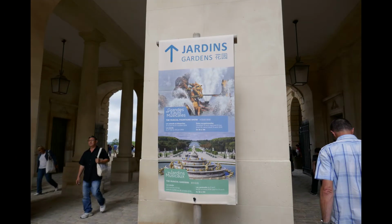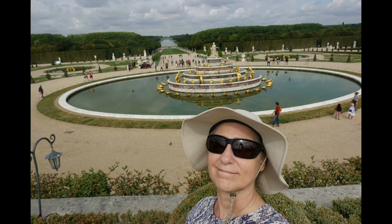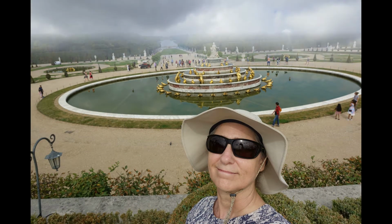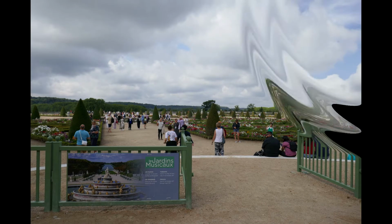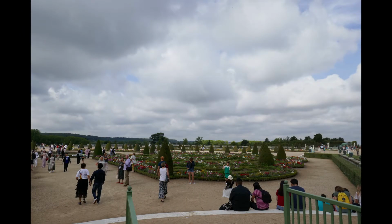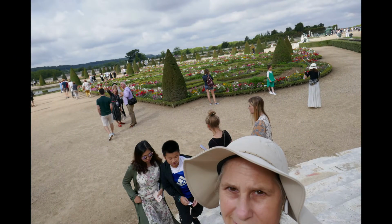Entering the gardens, you'll pass by artificial ponds, reclining river god statues, cookie-cutter patterns of hedges, and cone-shaped trees. Versailles' sculpted gardens were not just pretty, they symbolized the authority of France's king.